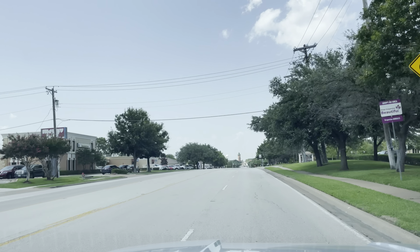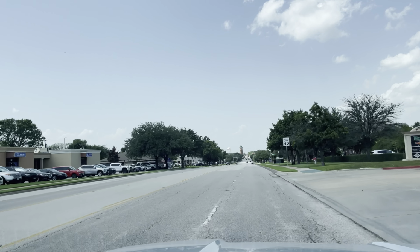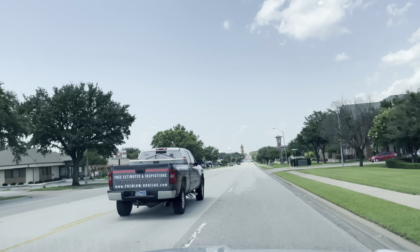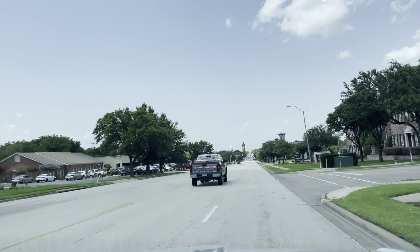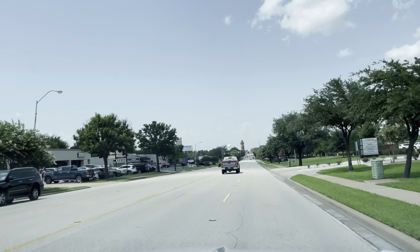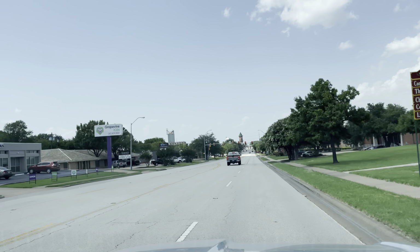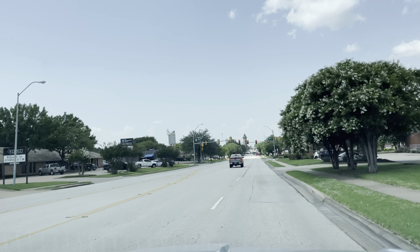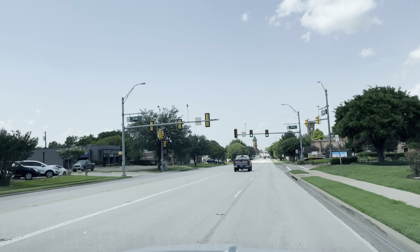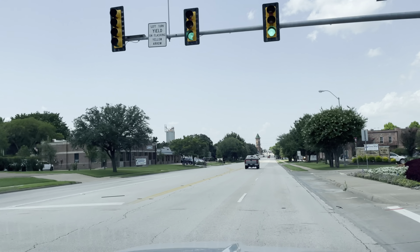So we just turned onto Main Street in Grapevine, heading north. It's a great little historic district. It's really cool. I've been here a handful of times, and it's all decorated during the holidays. Just a cool place. Passing over Vine Street.